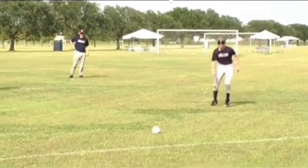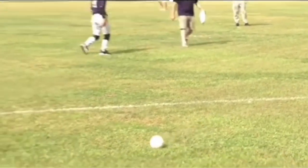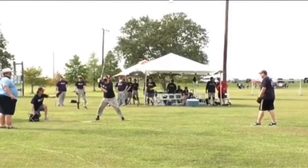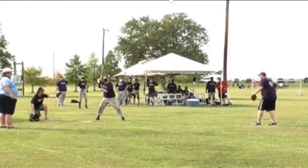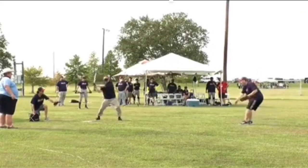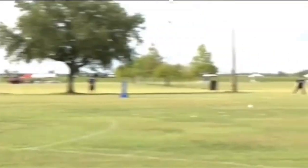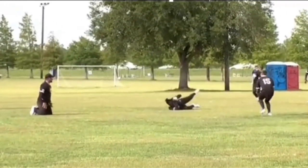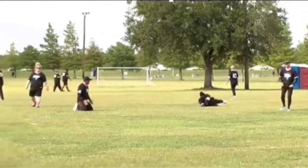See if Chris Kimball's going to get it, and not quite. But now it's a full count. And bouncing down past Ron, the pitcher, going right dead center, past Rich, over to Ethan's feet, and they're going to call him safe. Close one.